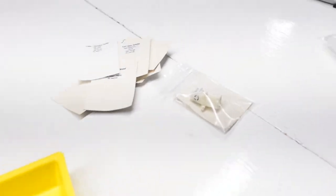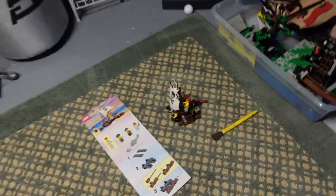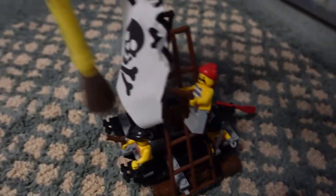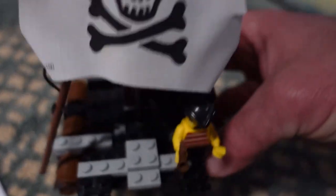All right, getting some stuff done. Not very many are listed yet. Got a Bricklink order to go through. Just went to look for a duster. Found this, the kids' paint stuff. So it actually worked really well. It wasn't heavy dust on here, but it's mostly.